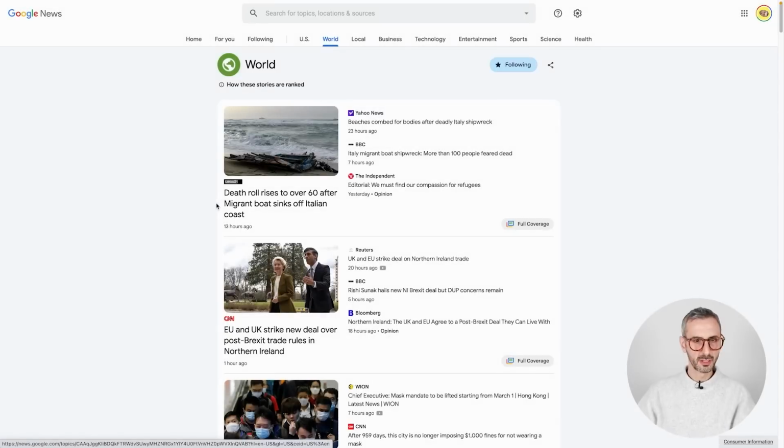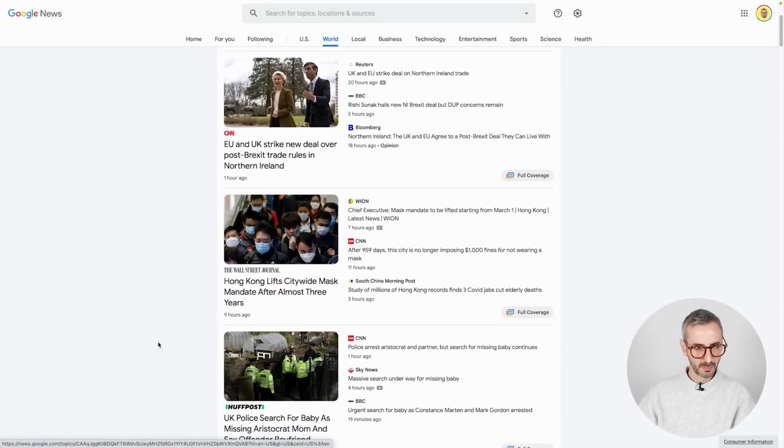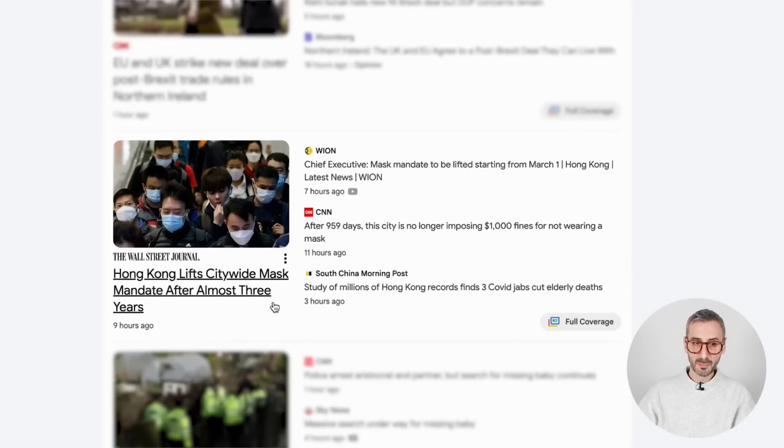All right, so these are all news related to the world. Let's see if I can find something. Hong Kong lifts citywide mask mandate after almost 3 years. After 959 days, this city, Hong Kong, is no longer imposing a $1,000 fine for not wearing a mask.